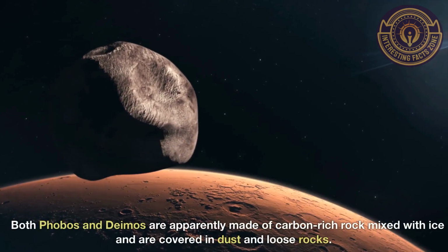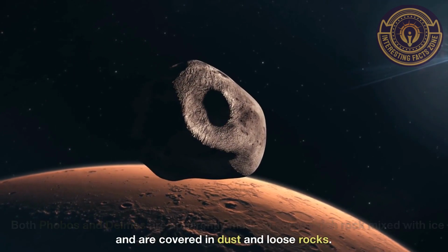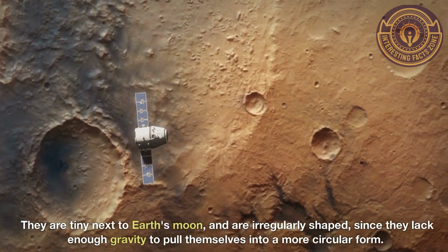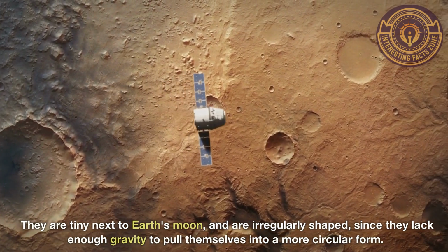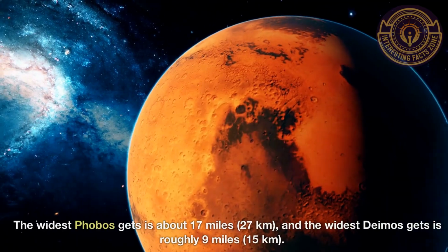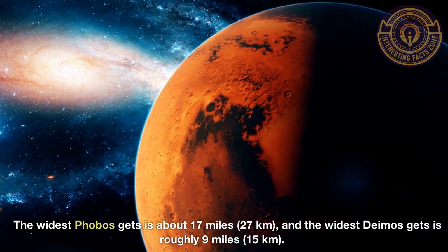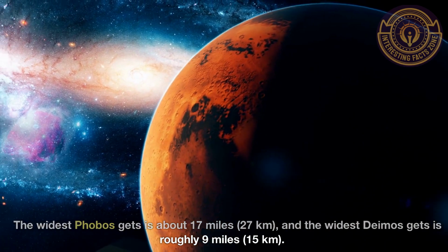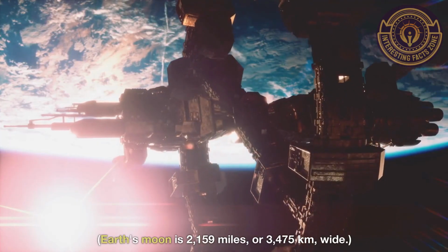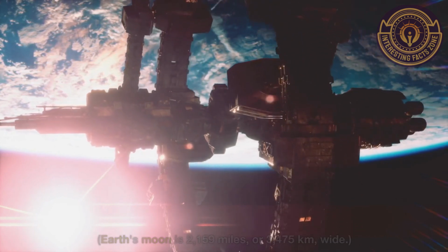Both Phobos and Deimos are apparently made of carbon-rich rock mixed with ice and are covered in dust and loose rocks. They are tiny next to Earth's moon, and are irregularly shaped, since they lack enough gravity to pull themselves into a more circular form. The widest Phobos gets is about 17 miles, 27 kilometers, and the widest Deimos gets is roughly 9 miles, 15 kilometers. Earth's moon is 2,159 miles, or 3,475 kilometers, wide.